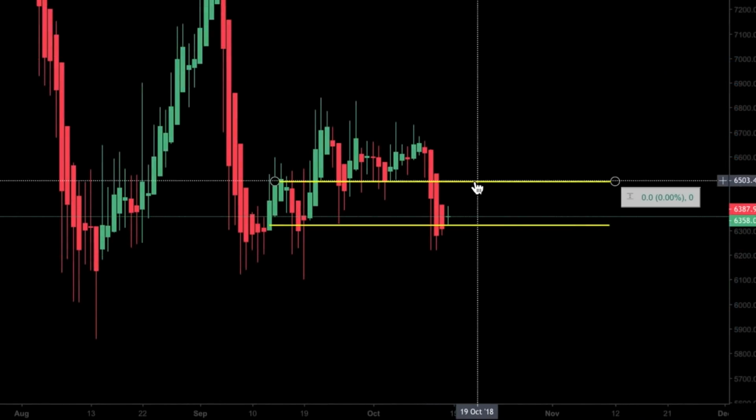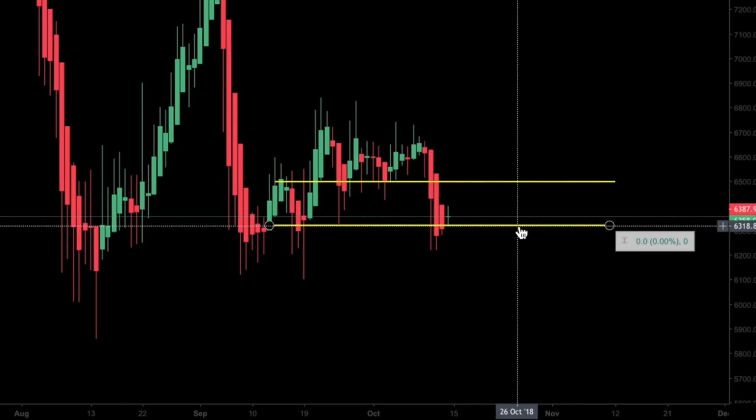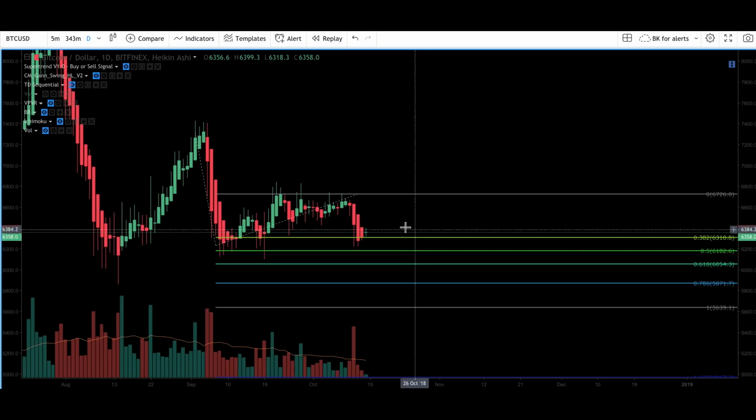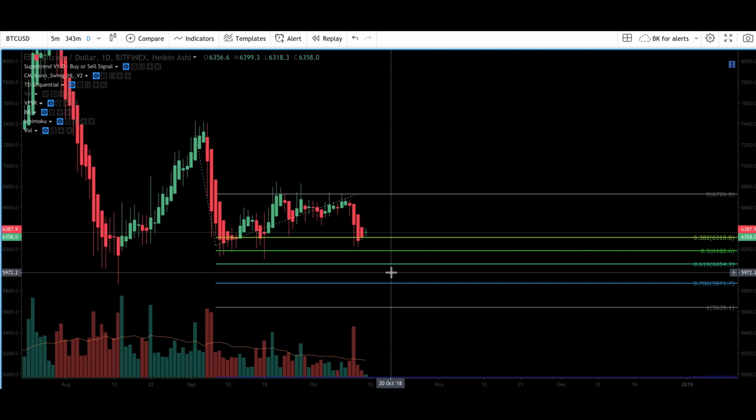But until we break out of that 65, I'm going to be watching this area very closely, the 6,300, to see if we can maintain support there. If we did a real quick trend-based Fibonacci, we'd be looking to find that support at the 382 that you can see we're just above right now. If we broke down, then the next logical area is also that $6,100 at the 0.5. A breakdown from there takes us even lower, down to $6,000.